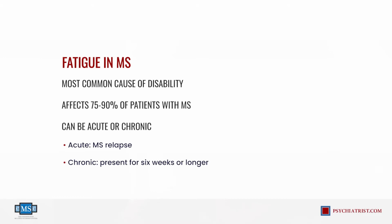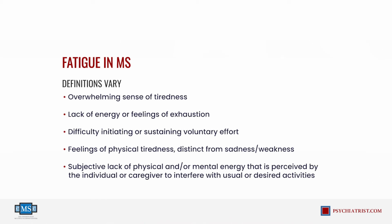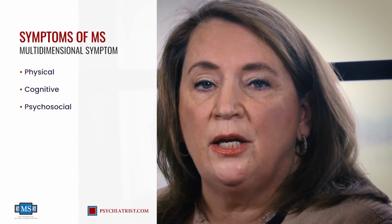Fatigue is one of the most common invisible symptoms that we see in our MS patient population, affecting up to 90% of patients with MS. The fatigue can be overwhelming and can have a very negative impact on our patients' quality of life. The fatigue that patients experience with MS is oftentimes not relieved by rest or sleep. The fatigue is multidimensional and can have a negative impact both on their vocational, social, and psychological well-being.